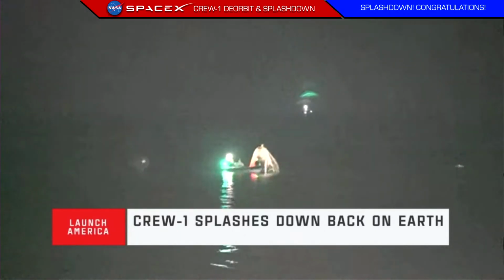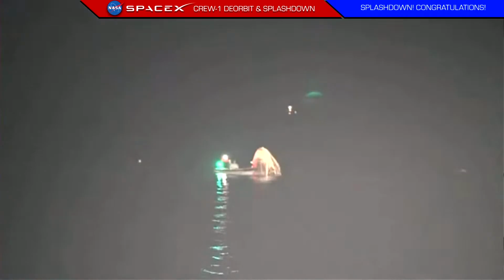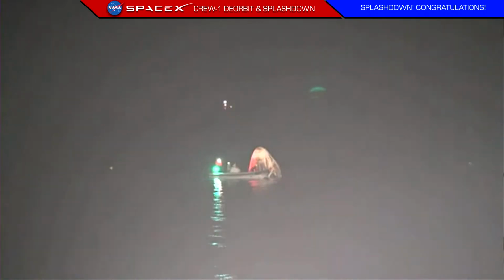So this was the primary site that we landed on off the coast of Panama City in Florida. We did have an alternate site off the coast of Tampa. There was an equivalent amount of personnel and hardware and ships ready to perform the same type of recovery operations in the event that Dragon had to choose that site over the primary one. But things are continuing to go smooth.